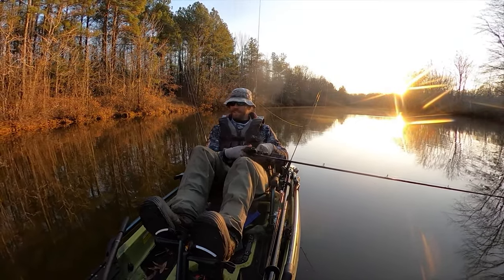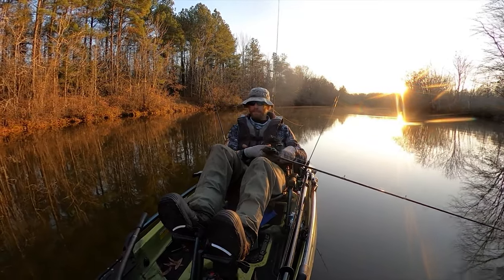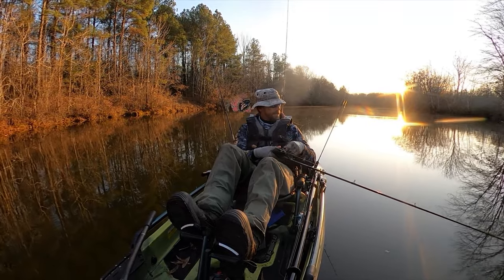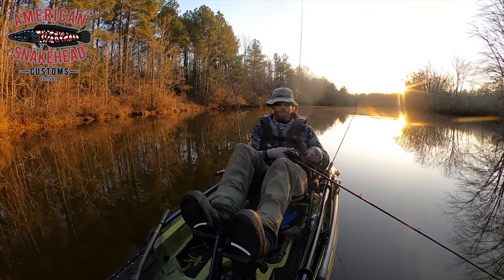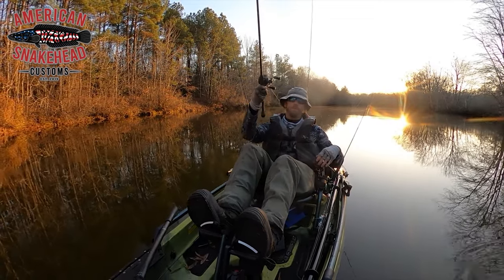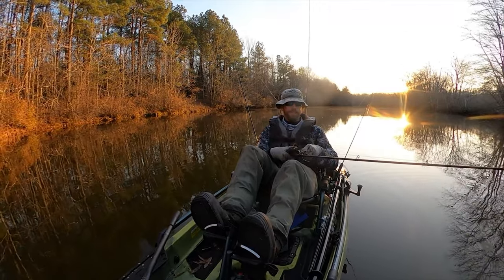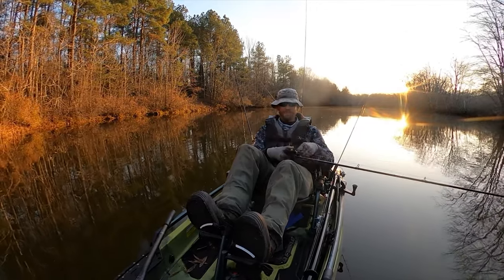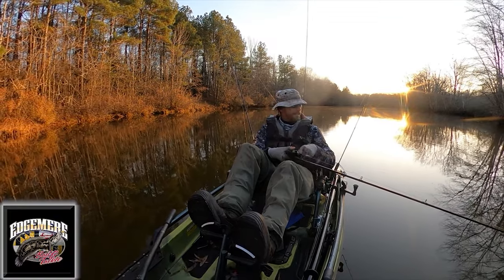But hey, thanks for joining me out here, folks. Most productive lure for the day, without a doubt, was the American Snakehead Custom Spinnerbait. That's a double-bladed serrated willow leaf. Although I did end up getting, I think, 3 or 4 float drops on the minnow, which makes me feel a little bit better about buying them.